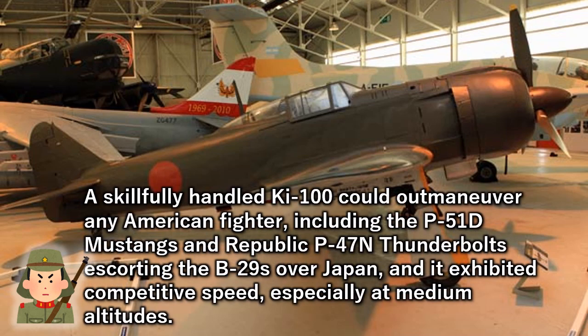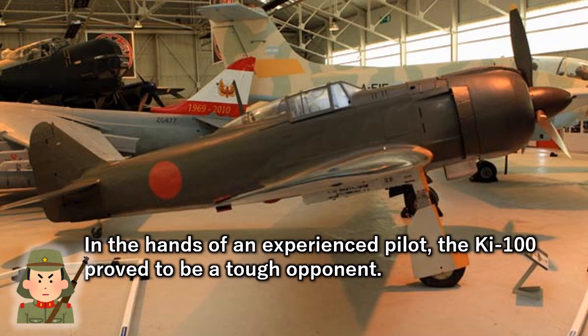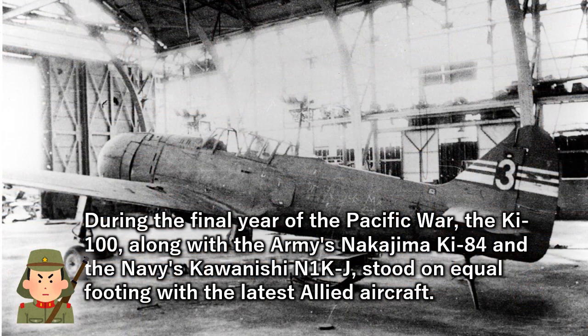A skillfully handled Ki-100 could outmaneuver any American fighter, including the P-51D Mustangs and Republic P-47N Thunderbolts escorting the B-29s over Japan, and it exhibited competitive speed, especially at medium altitudes. In the hands of an experienced pilot, the Ki-100 proved to be a tough opponent. During the final year of the Pacific War, the Ki-100, along with the Army's Nakajima Ki-84 and the Navy's Kawanishi N1K-J, stood on equal footing with the latest Allied aircraft.